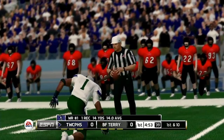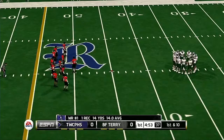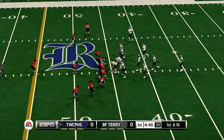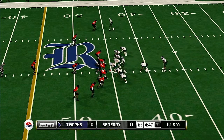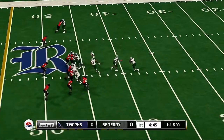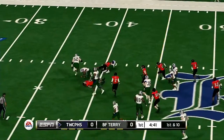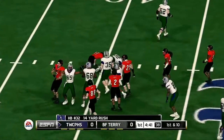This passing game can be very effective if you don't get enough pressure on the quarterback. They use their personnel well and can be very tough to defend. We've got a first and 10. Ball on their own 45. And they make the stop around the 41-yard line.